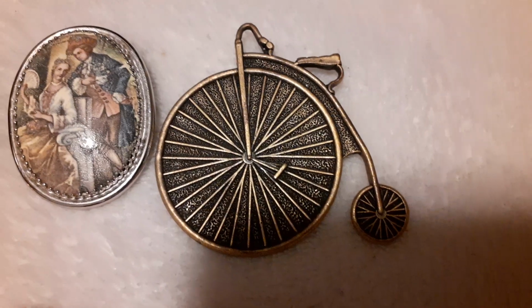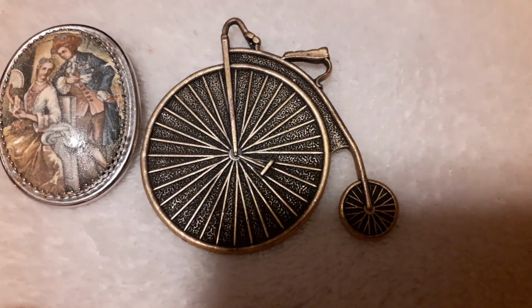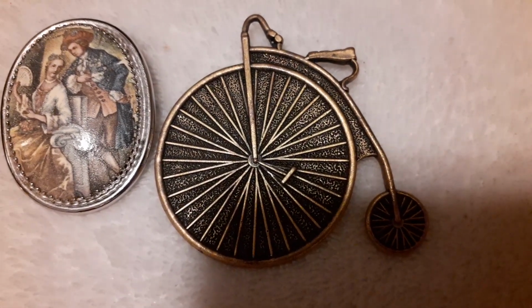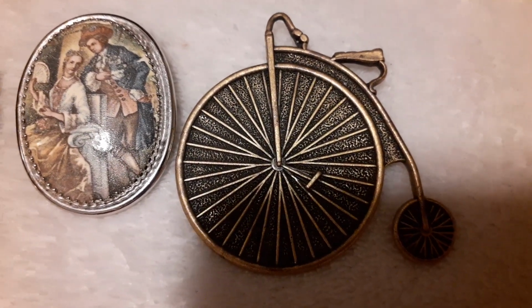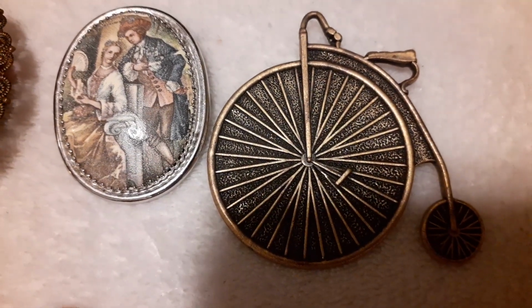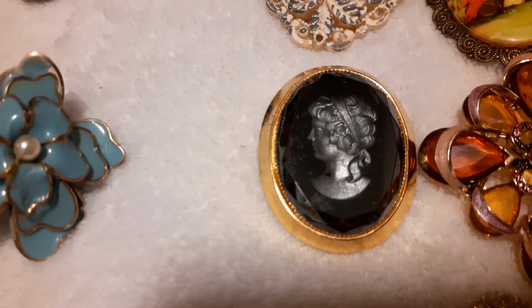And then I have this little, I forgot the name of this little bike. But the feeling of it feels like the US penny coin. So I'm assuming that it's like the same as that, but I'm not sure. All I know is that it is vintage, because there are other similar ones online and they are labeled as vintage.